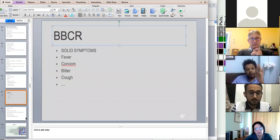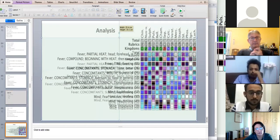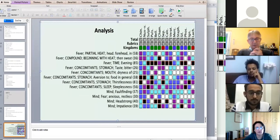So by using Boger Boenninghausen's Repertory, which I have used here, let's see what is the analysis and let's see what remedy comes up. You can see step by step the rubrics. Fever, partial heat, forehead. Fever begins with heat, then sweat. Fever, time, evening. You see, periodicity is the main thing about China.